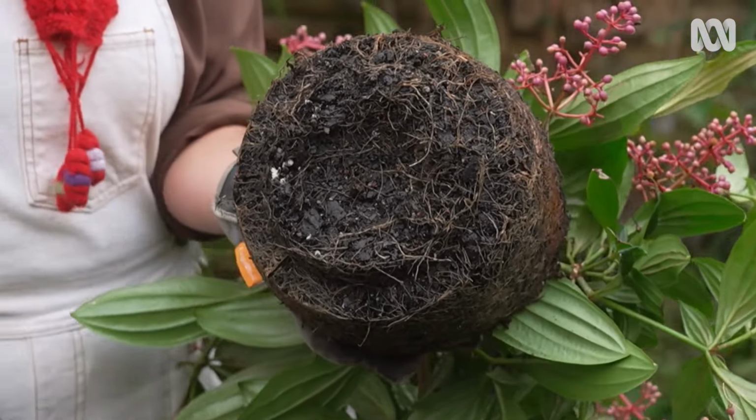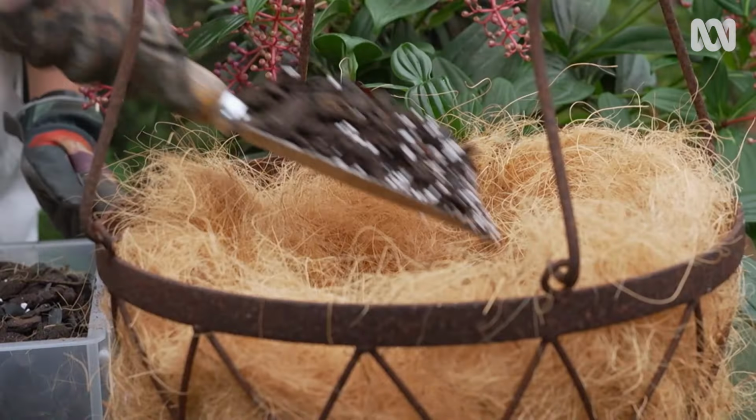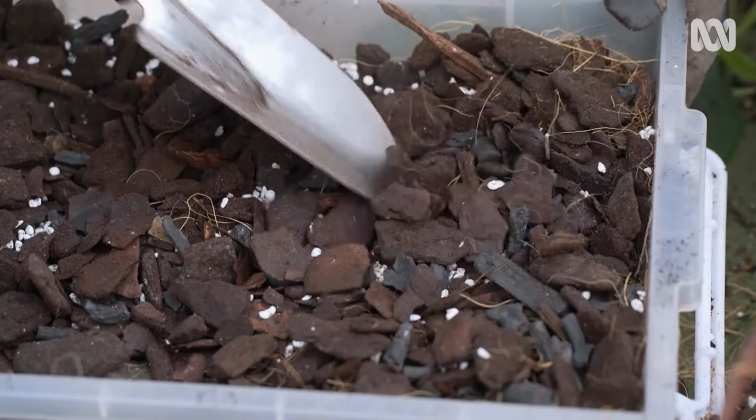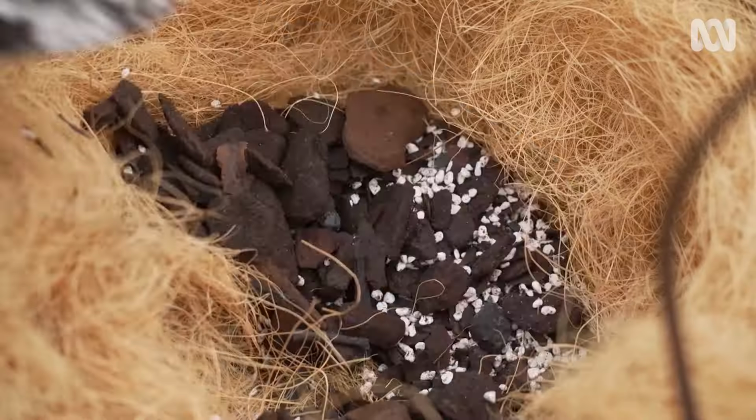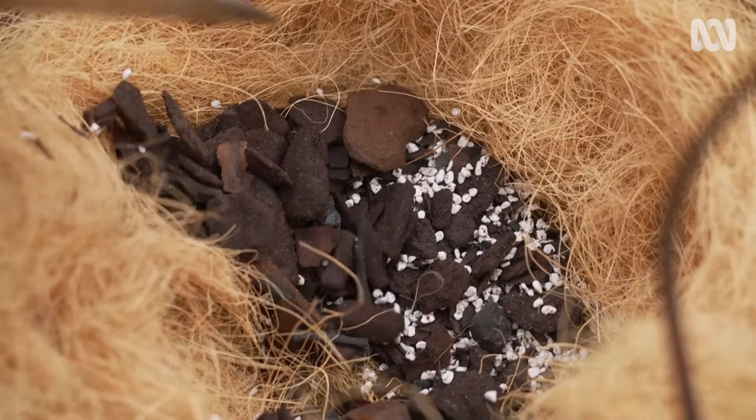So whether you're growing Medinillas in a garden or in a pot, the key is they need excellent drainage. I'm using 2 parts chunky orchid bark to 1 part perlite and 1 part horticultural charcoal. And because the horticultural charcoal and perlite can be dusty, I've pre-wet them.